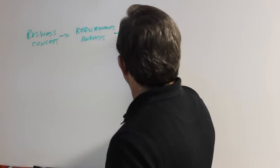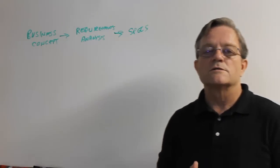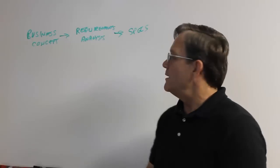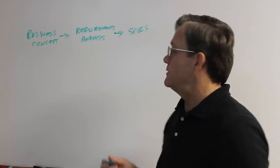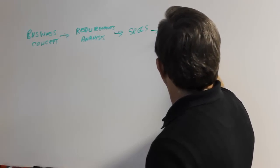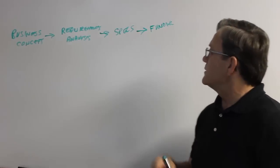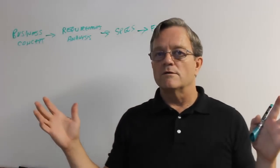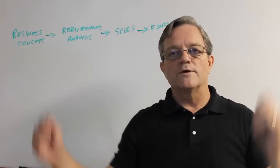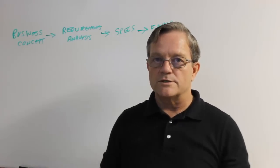This then gives way to the specs. What are the specific specifications that the software has to accomplish? This will list the features, etc. Right. This then is going to come up for the funding decisions. So let's say by the time we do the specs, we're sitting here looking at this and go, well, this project's going to cost $3.5 million or $35 million or $350 million. I mean, whatever the size of your company is that makes an IT project look like a big IT project.